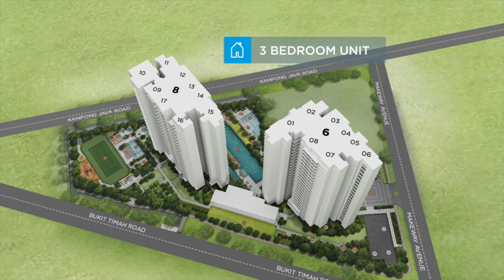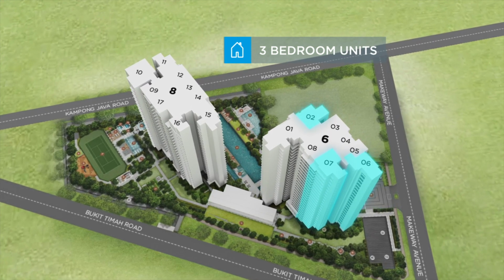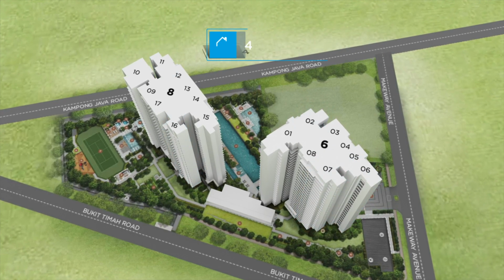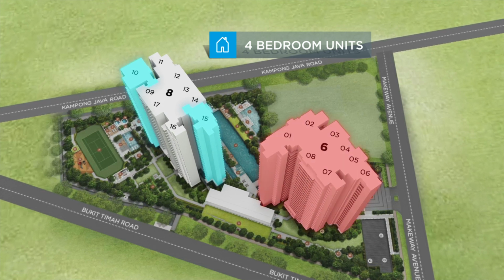For 3-bedders, you can find them in Stack 2, 6 and 7 in Block 6 and Stack 11 and 16 at Block 8. Lastly, the 4-bedders are found at Stacks 10 and 15 at Block 8. So no 4-bedders in Block 6.